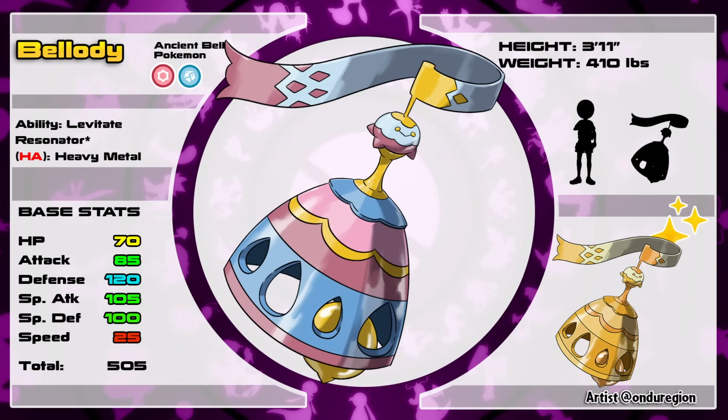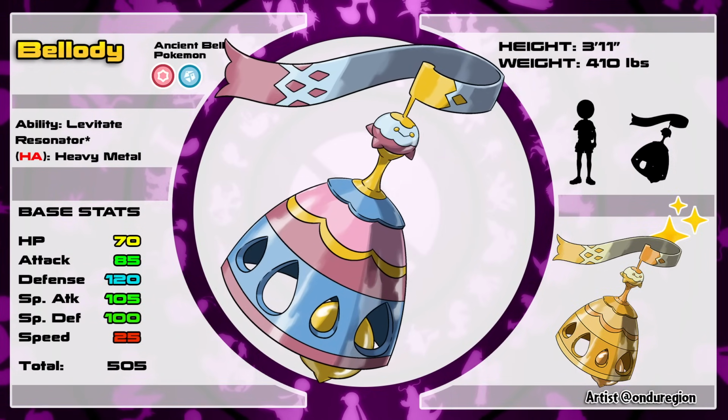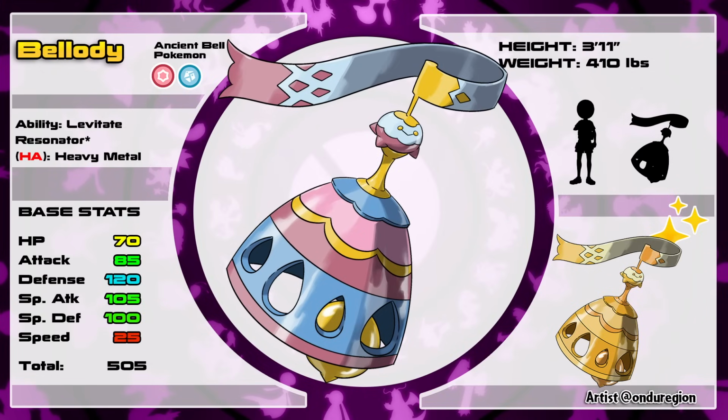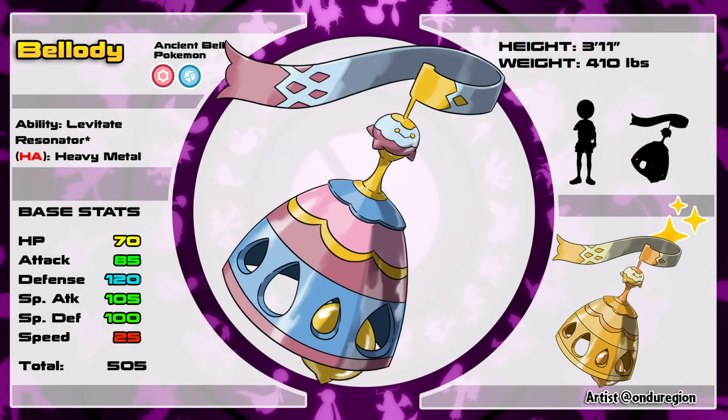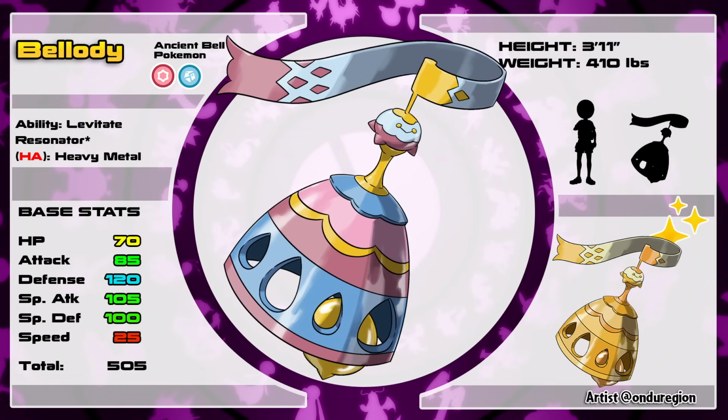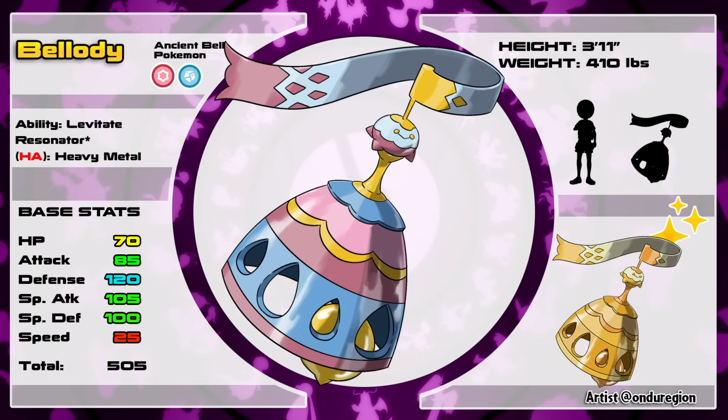And it's a pretty slow Pokemon, which is probably due to its weight, but it does get a rather interesting signature ability, and that's Resonator, where it turns all of its sound-based moves into STAB Steel type moves. So moves like Boomburst are going to hit way harder.